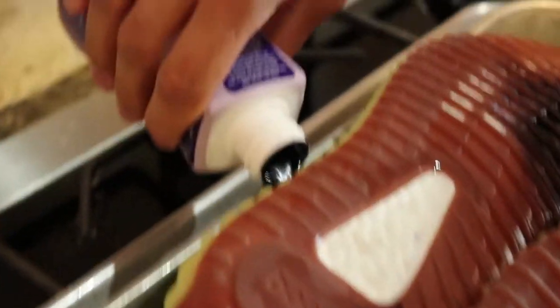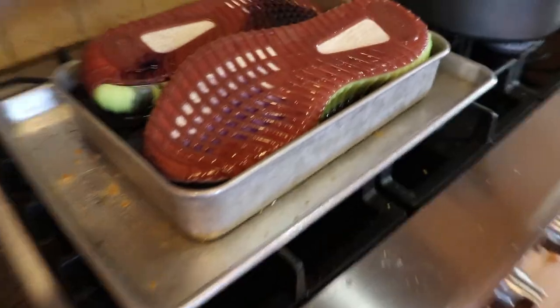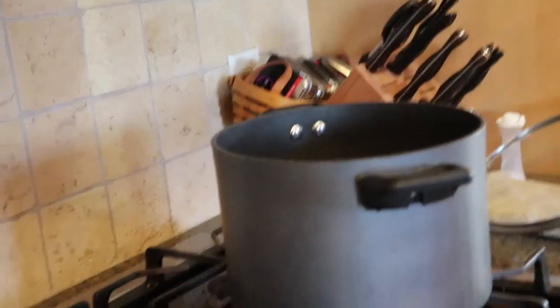It's alive. Just kidding, it's not alive yet. It's too dead. We're about to create a monster. Kanye, you ain't got nothing on us, boy. We should be on your design team. What you talking about?